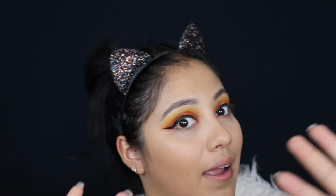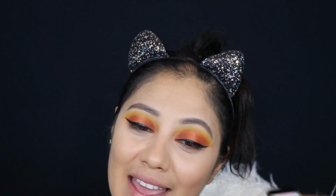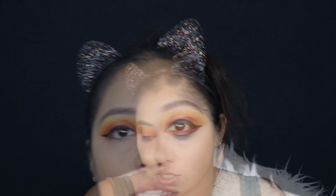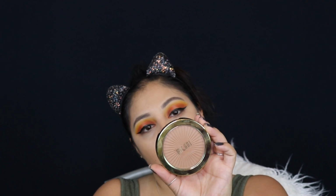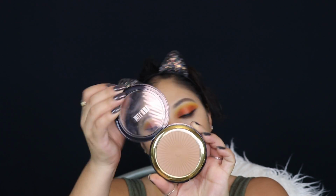Let's zoom back out because I think y'all have had enough of my up close and personal space. So let's do the rest of our face. So moving on quickly, these are the three products. This is all about the eyes. You want that summer set? This is the Silky Matte Suntan Bronzer from Milani. I actually really like this. So let's put it all over our faces.